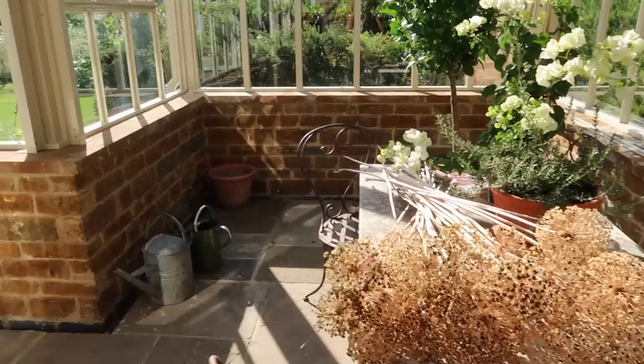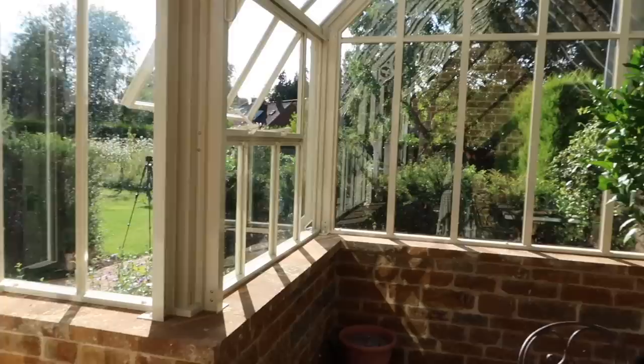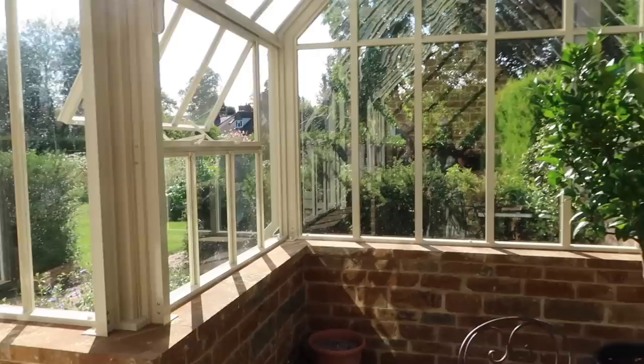So what I think I'm going to do is line up all the bits just outside that I'm planning on bringing in here, the tables and bits and bobs, do a little bit more kitchen garden tidying, and then we'll get to work making this space beautiful and practical.